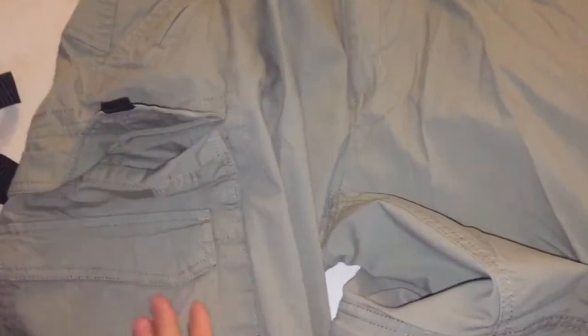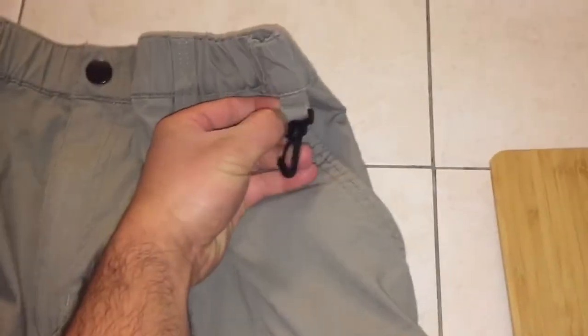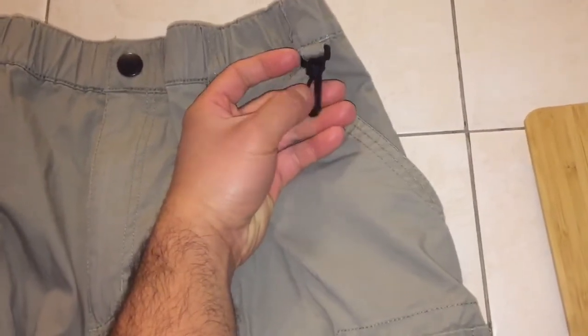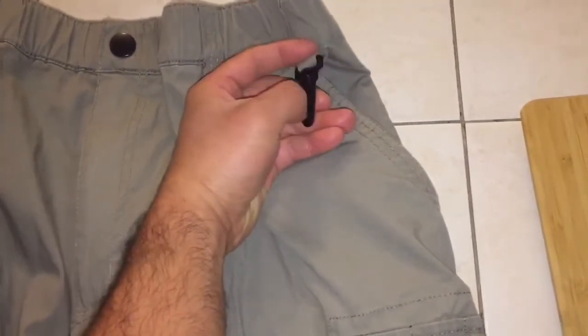The cargo pockets have different levels on them. You've got a large pocket here, you've got an extraneous pocket down there. Over here you've got several different pockets too, and little pen holders. So really nice pockets if you like pockets, but for the purpose of saving weight, they could have cut those out. I don't use all those pockets, but some people have pockets, of course.